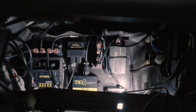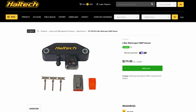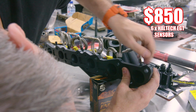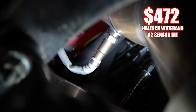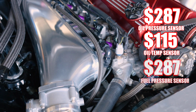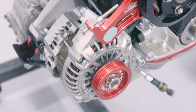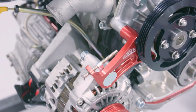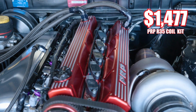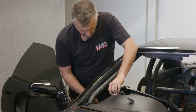Now onto the electronics. Haltech Elite 2500 ECU, Haltech IC7 digital dash, Haltech map sensor, TurboSmart 4-port boost control solenoid, Haltech EGT sensors and weld-on bungs, Haltech wideband O2 kit, fast response air temp sensor, Haltech oil pressure, oil temperature and fuel pressure sensors, a Garrett turbo speed sensor, exhaust back pressure sensor and adapter, and you're going to need a 150 amp alternator or a PRP LS1 alternator bracket and new LS1 alternator, PRP R35 coil kit, Ross trigger kit, 4-wheel drive controller, and you'll need to wire all of this into the car and set it all up.